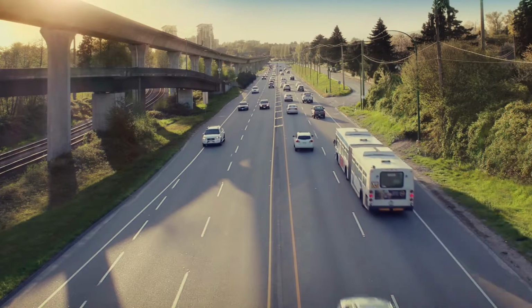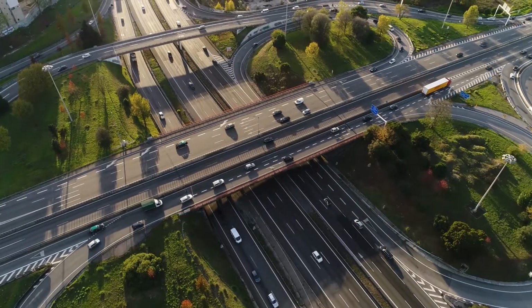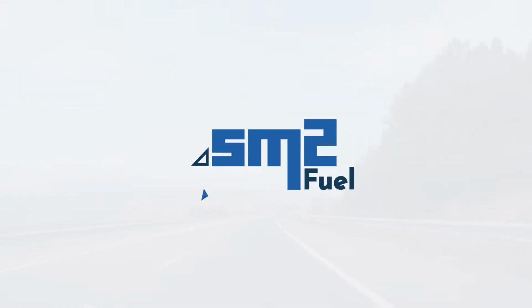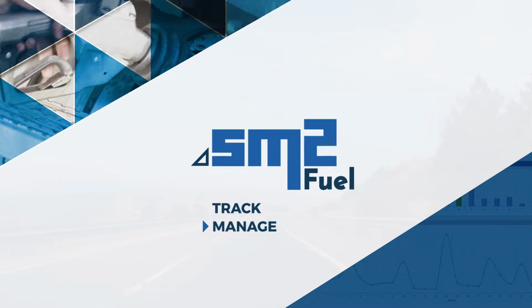Night and day, the world runs on fuel. Next to labor, fuel is the largest operating cost of any fleet. SM2 Fuel is an automated system designed to track and manage fleet fueling operations.